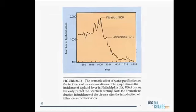This is a graph from Philadelphia, and you can see that when filtration was introduced in the Philadelphia water system in 1906, there was a log reduction, a 90% reduction in the cases of typhoid. And then when chlorination came in 1913, you again see another log reduction, another 90% reduction of the cases of typhoid in Philadelphia. And so this combination is what effectively reduced the burden of diarrheal disease in the U.S. and Europe in the early 1900s.